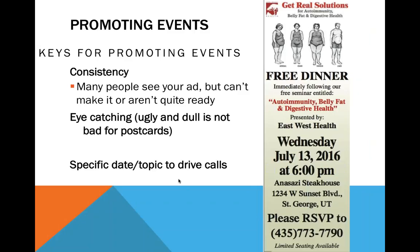All right, so let's talk a little bit about keys to promoting the event. So to the right here, that's one of the ads that I've used recently to promote our autoimmunity.